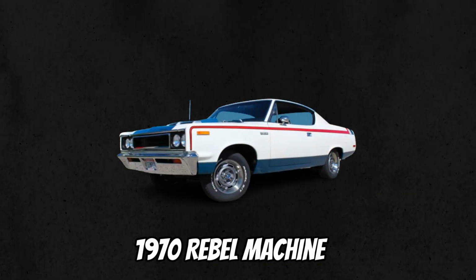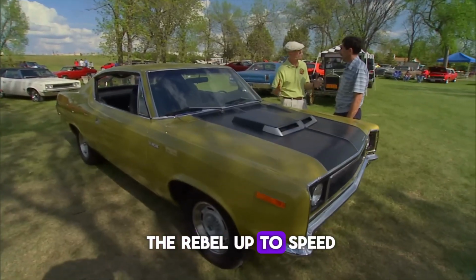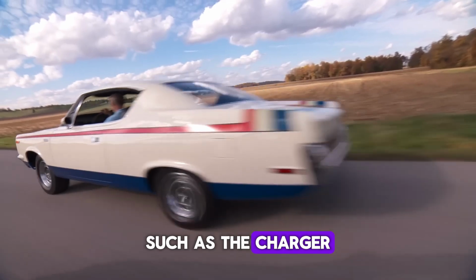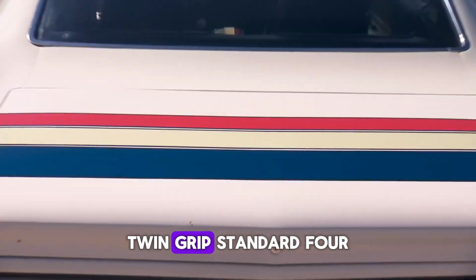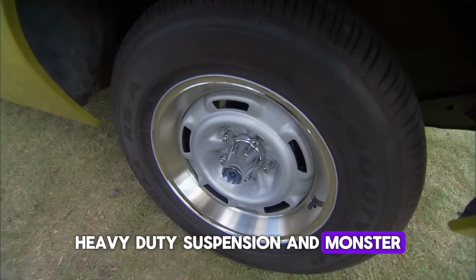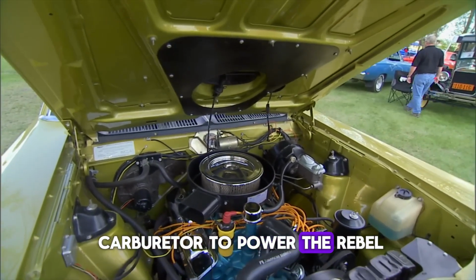Coming in at number 2, we have the 1970 Rebel Machine. AMC introduced the Machine package in order to bring the Rebel up to speed with the performance trim seen on its mid-size rivals, such as the Charger RT and the Chevelle SS. The Machine package included an aggressive rear gear ratio, twin grip, standard 4-speed stick, heavy-duty suspension, and a monster 390 cubic inch V8 that used a Motorcraft carburetor to power the Rebel.